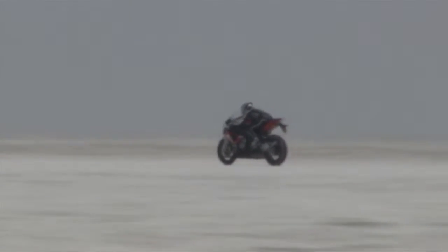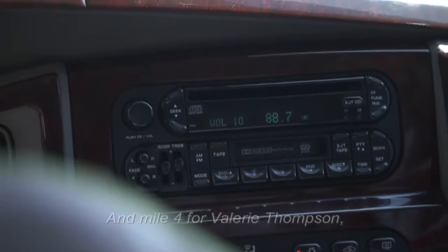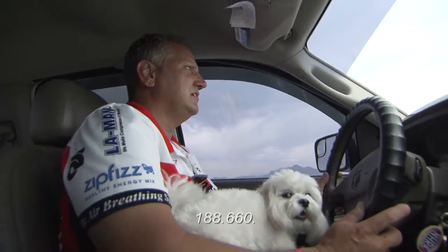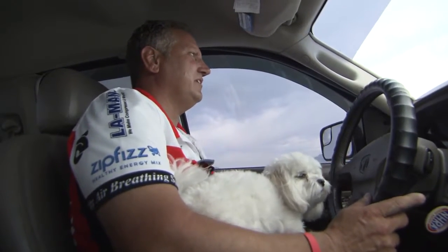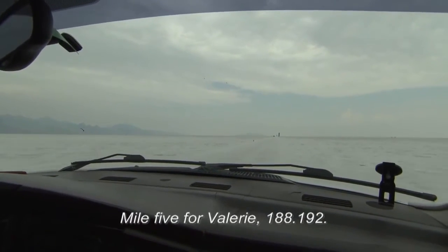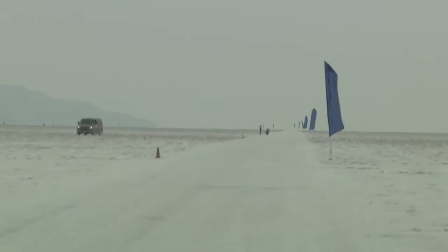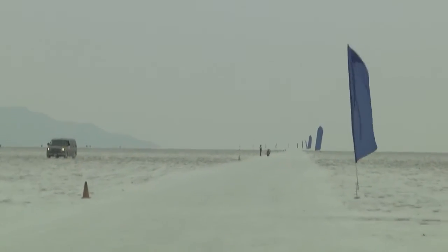This time, the news on the radio isn't good. Mile 4 for Valerie Thompson, 188.660. What happened there? Mile 5 for Valerie, 188.192. Something went wrong. I gotta wait till I talk to her. I wonder if we overgeared it. She's going slower than what we did last time.